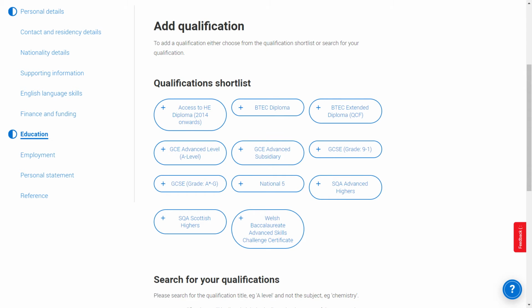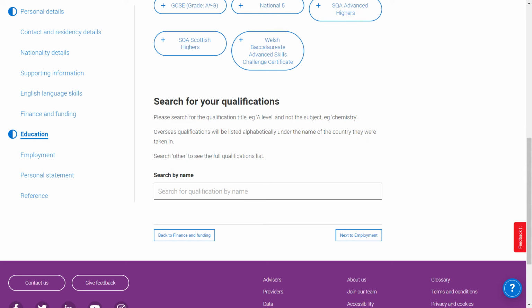This is the screen that we see, and it does have two BTEC options. However, the BTEC diploma icon is for BTECs taken before 2010. The BTEC extended diploma QCF icon will probably not apply either, as most of the QCF BTEC nationals have now been replaced by the reformed RQF BTEC nationals. So it is better to scroll down to the search box, which you can see here.